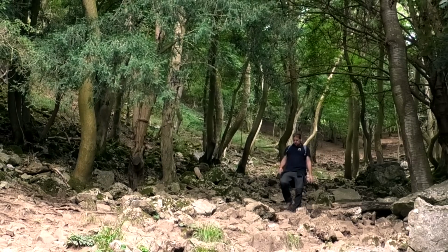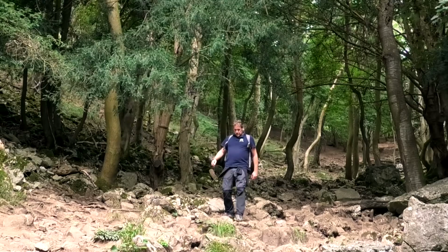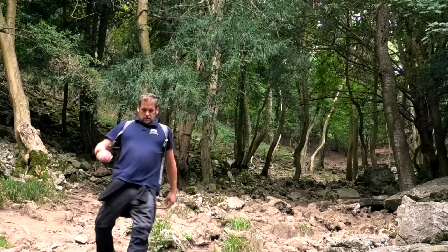Oh, it's quite a rugged little climb down there. It reminded me of the day we were hiking out in Romania, actually. The mountain pass there on the second day. That reminded me of it very much indeed.